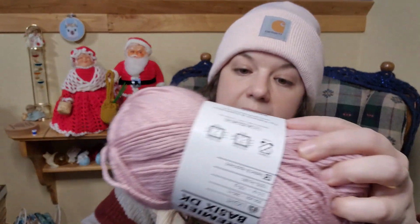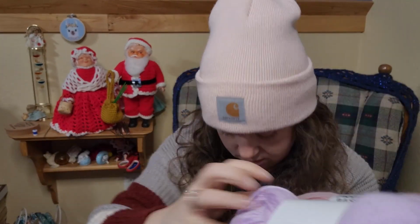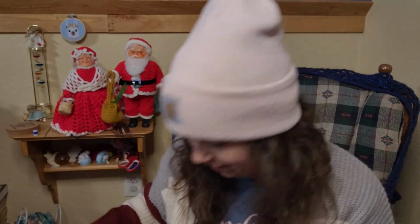I got this pink with light mauve, lilac, and then this one is rose. And I think I'm going to put those two together, and then that darker one with this one. But I'm happy I got these, because these are pretty nice yarns. I'm tossing them on my bed, on my cats. They're all up here on my bed.